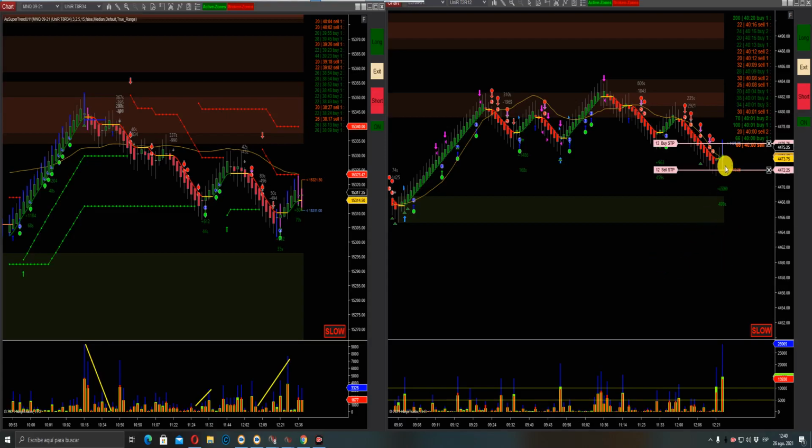Okay guys, so we see an imbalance here from the ES. We're looking at an imbalance here in the Nasdaq. We're hitting this area over here right now, which limits the linear regression you see here and the ATR. But let's see who wins. Let's see if the buyers can take it up.